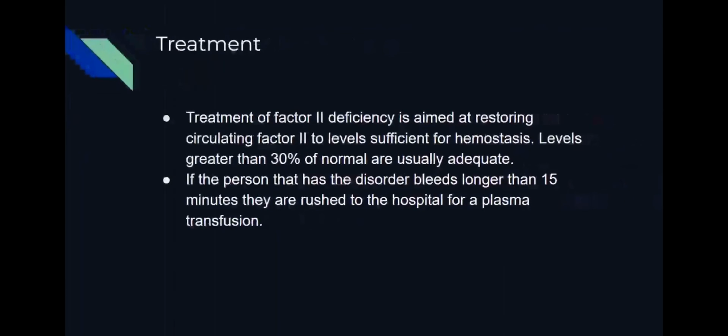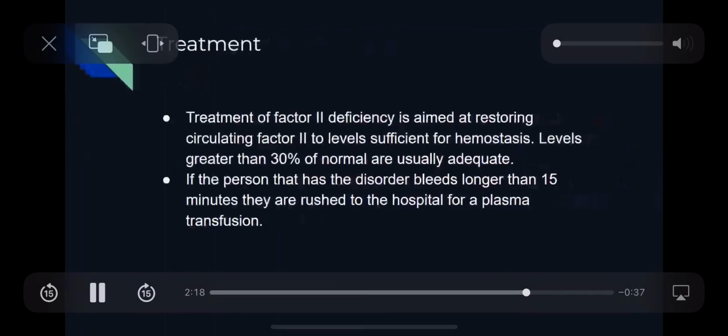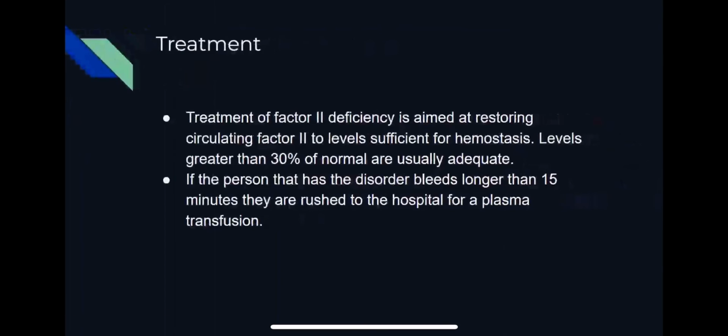Treatment. Treatment of factor 2 deficiency is aimed at restoring circulating factor 2 to levels sufficient for hemostasis. Levels greater than 30% of normal are usually adequate. If the person with the disorder bleeds longer than 15 minutes, they are rushed to the hospital for a plasma transfusion.